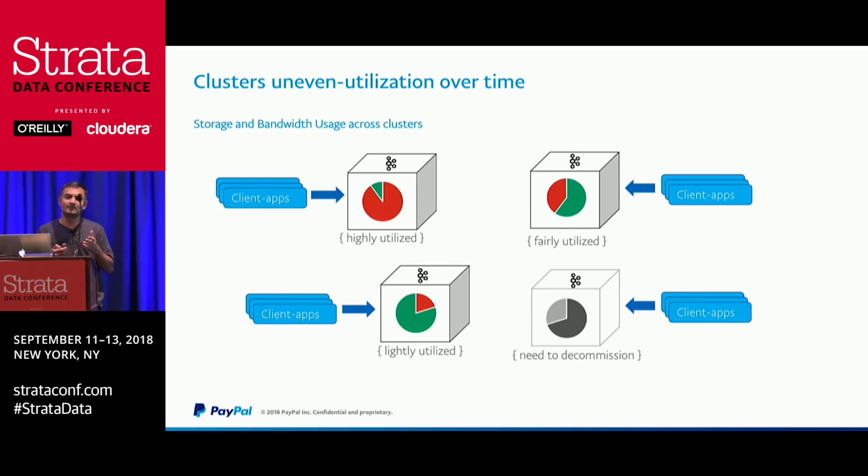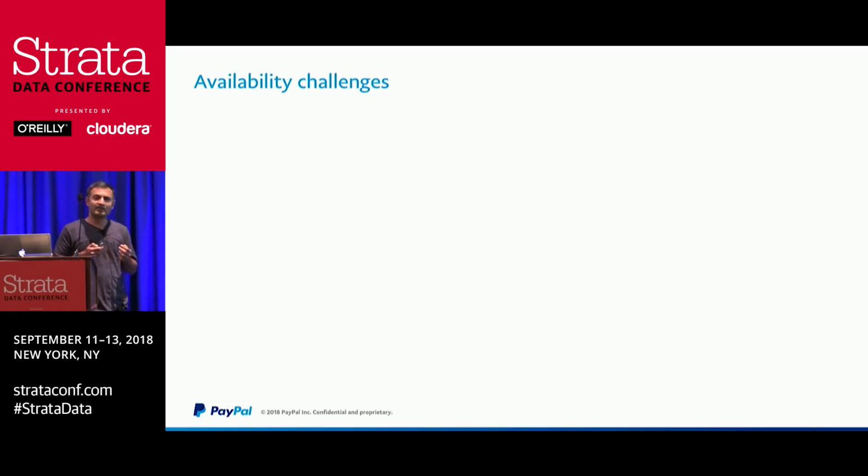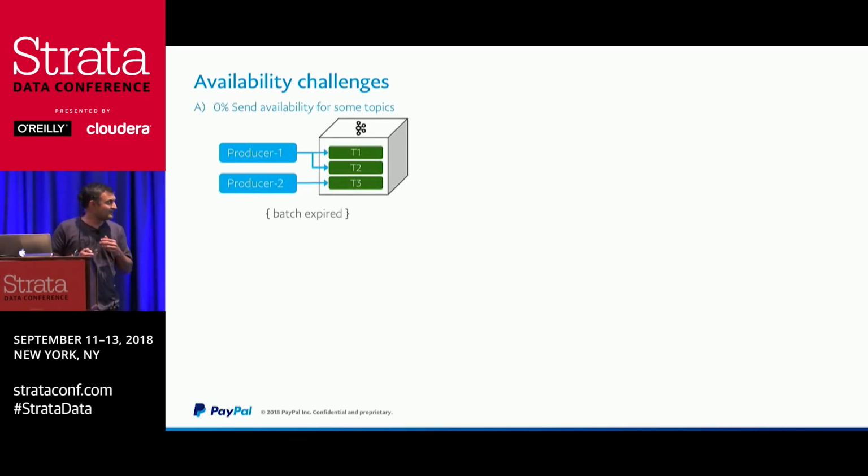However, before we talk about the approaches we took in order to address these challenges, let's talk a little bit about a few availability challenges that we had. For example, one of the challenges we had was based on the Kafka client and the server-side versions we were on at that time, a couple of years back. Some of our Kafka Java-based producers started to experience batch expiration errors. What are batch expiration errors? Anybody?